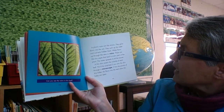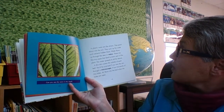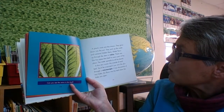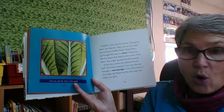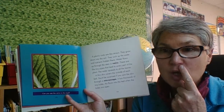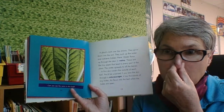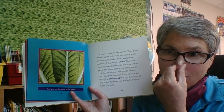A thin skin covers the outside of each leaf. You'd be surprised if you saw the skin through a microscope. It has thousands of tiny holes. Air flows into the leaf when the holes are open. That's kind of like your nostrils. They're holes to let air into your body. But if I block my nose, then the air can't get in unless I breathe through my big mouth.